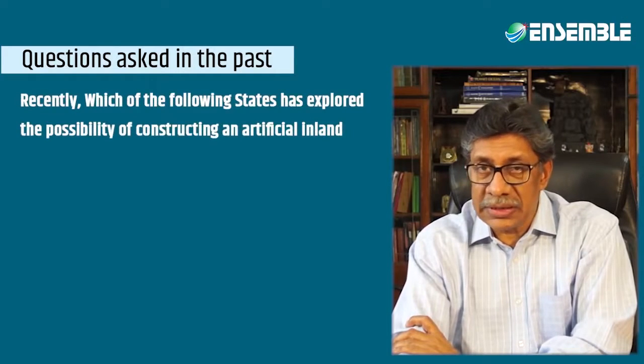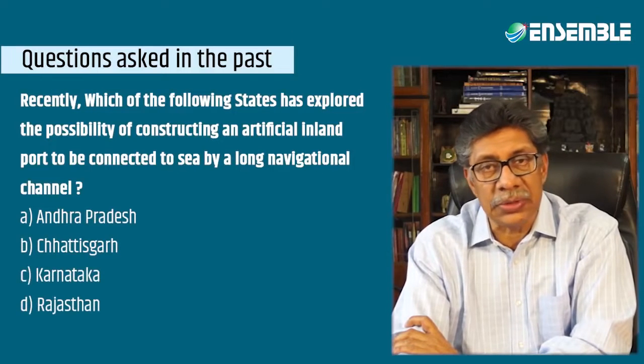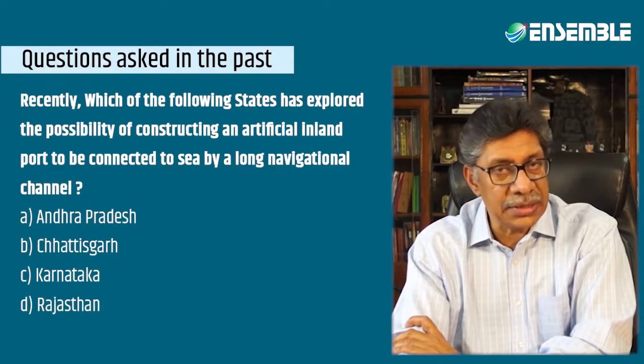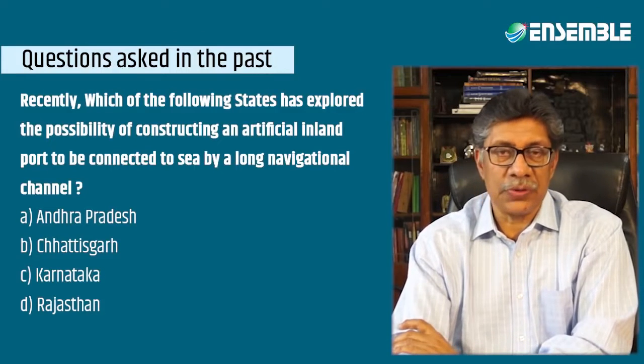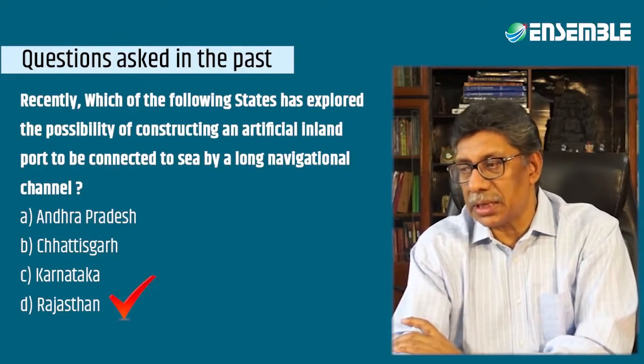A second question that has been framed reads: recently, which of the following states has explored the possibility of constructing an artificial inland port to be connected to the sea by a long navigational channel? The choices were Andhra Pradesh, Chhattisgarh, Karnataka, Rajasthan. Of course, in this case the answer was Rajasthan, because it is in Jalore that it is being built, connecting with the Kutch region of Gujarat. That is again associated with physiography. Of course, it is associated with the current affairs section also.